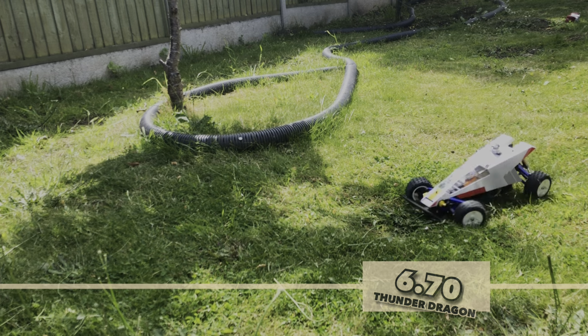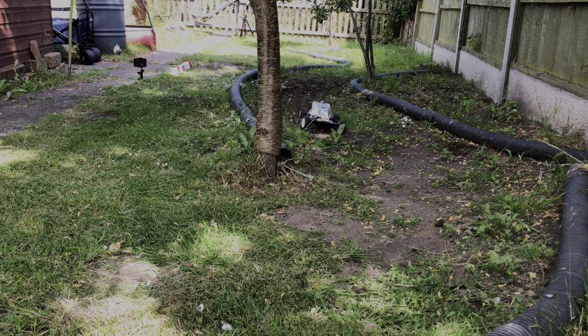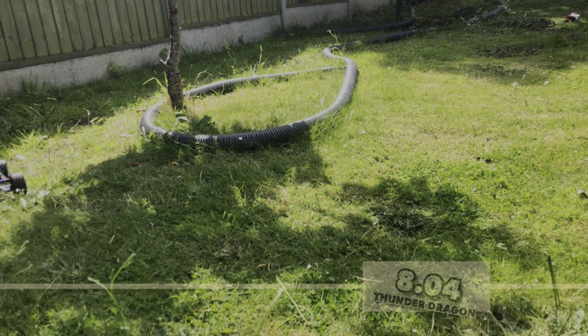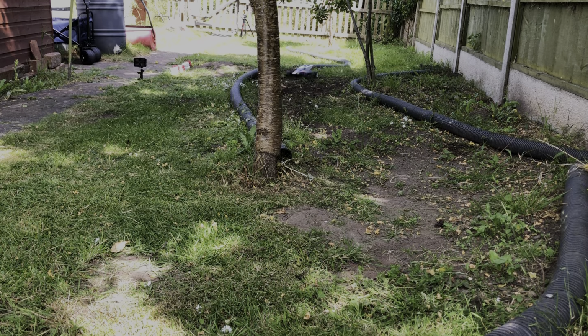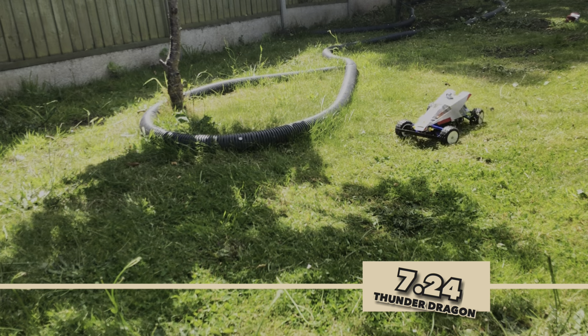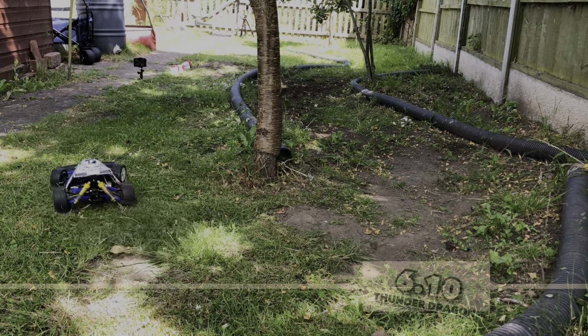We're starting to get better. That's already faster than the Hotshot. But a little demonstration there of how this car does tend to bite in around that bottom corner and around No Cherry Tree Turn. You've got to be careful that you don't roll it around that corner. This looks like another reasonable lap, 7.24. We're struggling to get up into the sixes on a consistent basis.